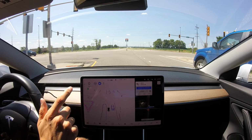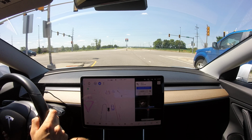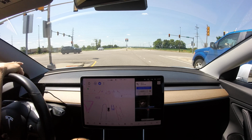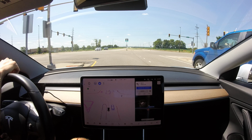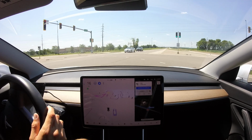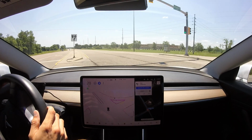So we have a double left here. You can probably see this blue truck on camera. Typically we do okay in this double left. It does have a decent line painted. I have some double lefts where it struggles. This one I don't think it typically has too much trouble. We have the jump on that guy. It's on the turn. Very comfortable.